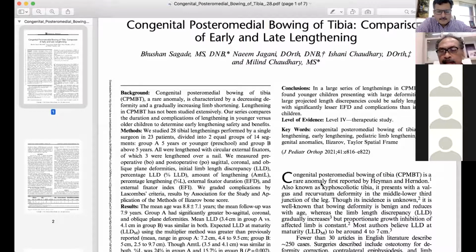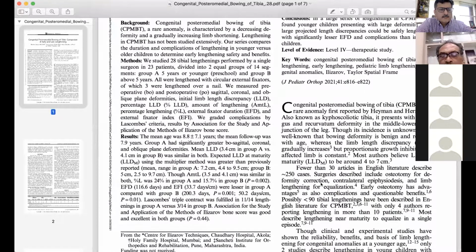And it's rather unforgiving. So the results were that group A, the younger children, had significantly greater deformities to start with. The mean leg length discrepancy was similar in both the groups, 3.4 versus 4.1 centimeters. The expected LLD at maturity, now this is interesting, was LLDM, what we call, using the multiplier method, because we've been doing this since before the multiplier method, we used the Moseley method, and since 2000, we used the multiplier.